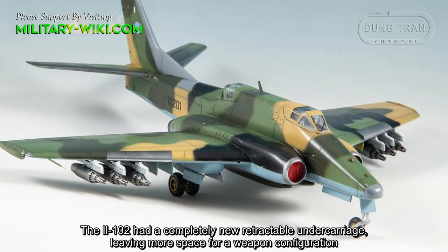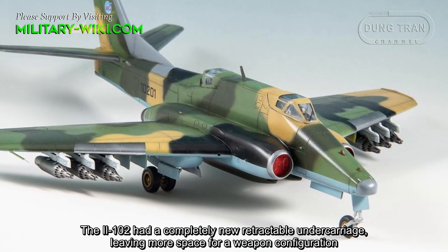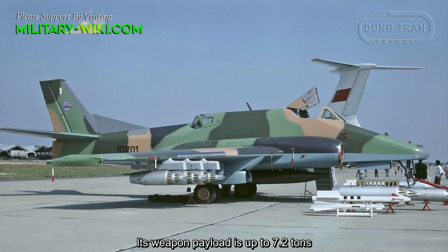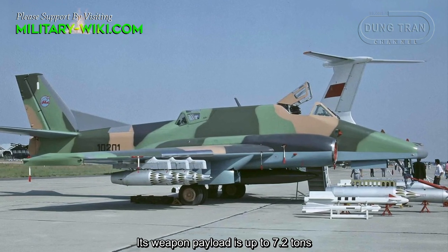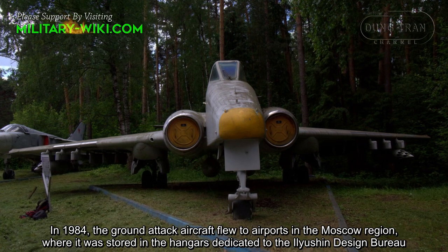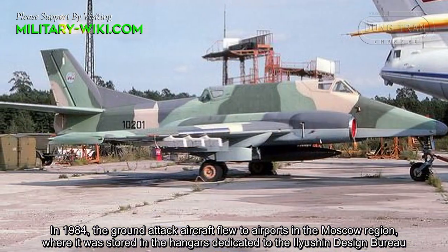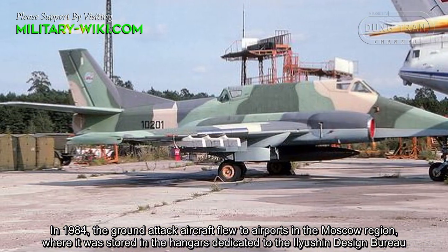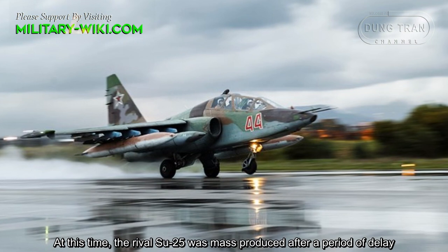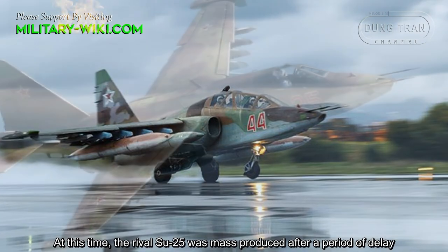The Il-102 had a completely new retractable undercarriage, leaving more space for weapon configuration. Its weapon payload is up to 7.2 tons. In 1984, the ground attack aircraft flew to airports in the Moscow region, where it was stored in the hangars dedicated to the Ilyushin Design Bureau. At this time, the rival Su-25 was mass-produced after a period of delay.